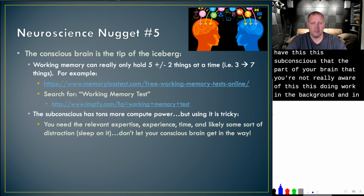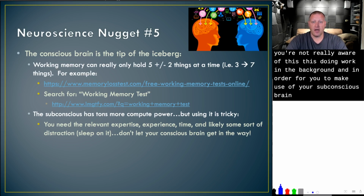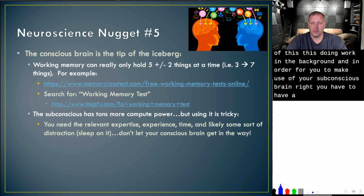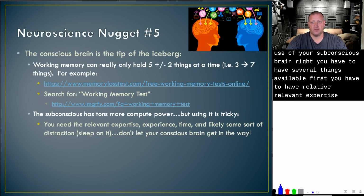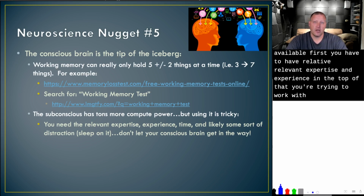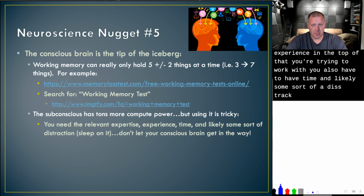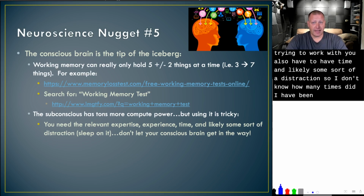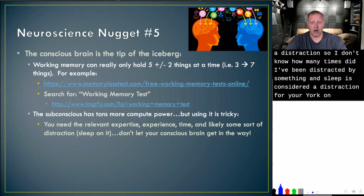And in order for you to make use of your subconscious brain, right, you have to have several things available. First, you have to have relevant expertise, okay, and experience in the topic that you're trying to work with. You also have to have time and likely some sort of a distraction. So I don't know how many times that I've been distracted by something, and sleep is considered a distraction for your conscious brain.